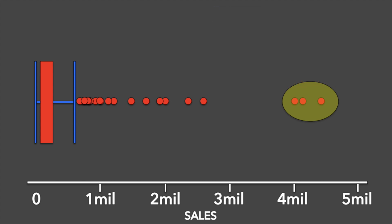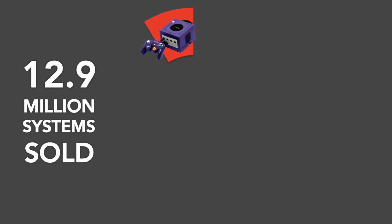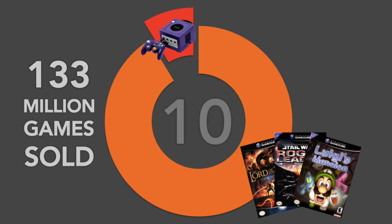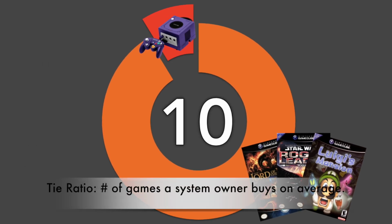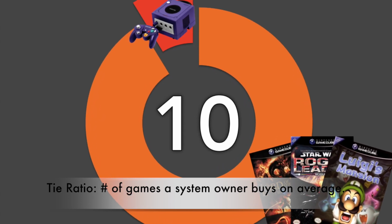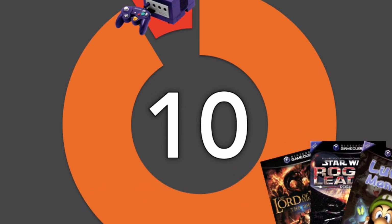But before we move on, and though this analysis doesn't focus on hardware sales, it's more than worth pointing out that nearly 13 million GameCubes were sold in North America. And given that more than 133 million games were sold for the system in North America, this gives the GameCube an impressive tie ratio of over 10 games per system. And that's one of, if not the highest tie ratio for any Nintendo hardware, and certainly a measure of strong fan support for the system, a sentiment we'll learn more about in the next section.